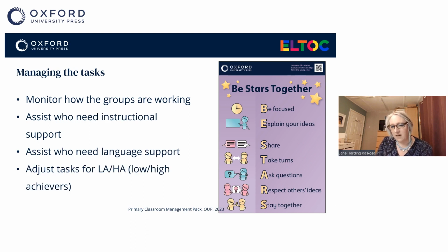And you may want to adjust the task depending on how mixed abilities, your low achievers and your high achievers. You want to set your high achievers some higher expectations. One of the problems where you have a differentiated by outcome task is that the higher achievers can just sit there and go, oh, well, I'll just do the minimum amount of work. And it's right, it's all good, it's right, but they're not being pushed. So you might need to just adjust that task, saying, right, well, I think you could write this, this, and this. For the low achievers, you might, again, adjust it the other way. I'll be really happy if you just did this and you could write this sentence. So that's part of monitoring and managing the tasks as you're going through.